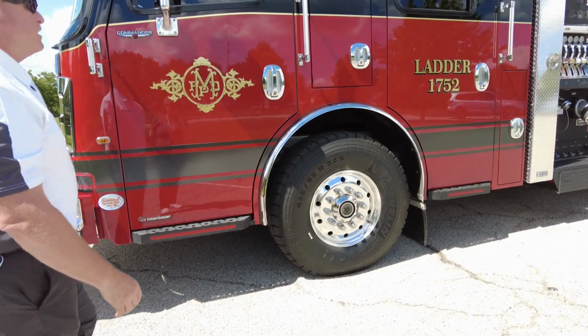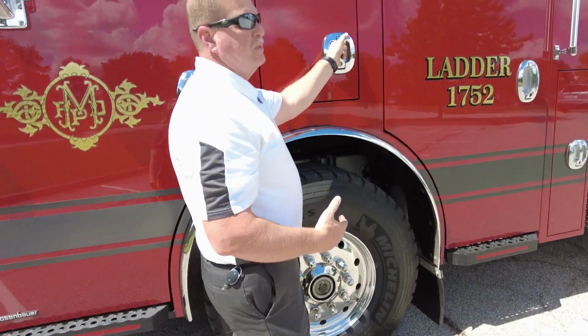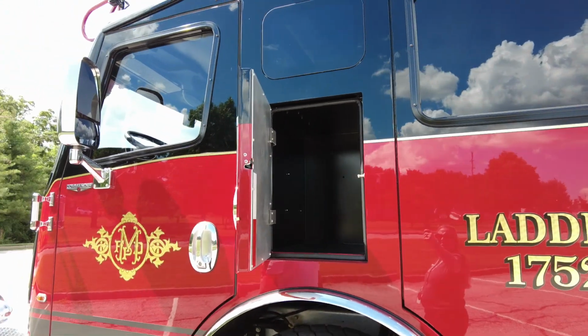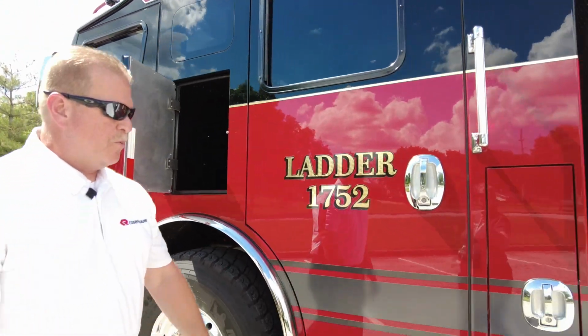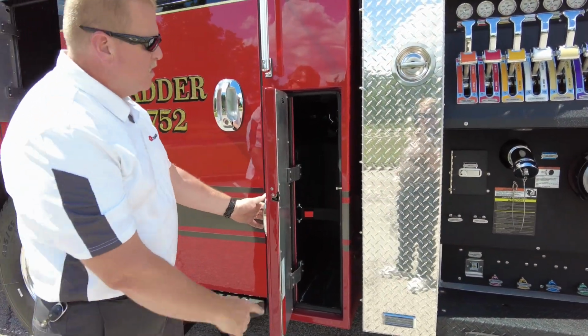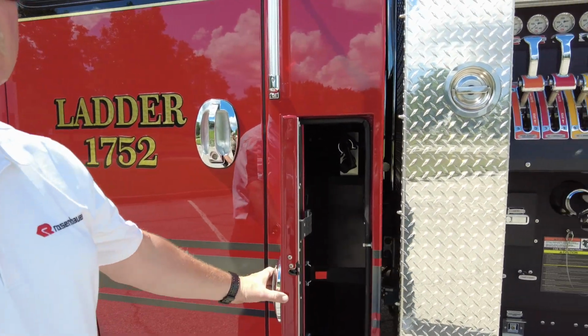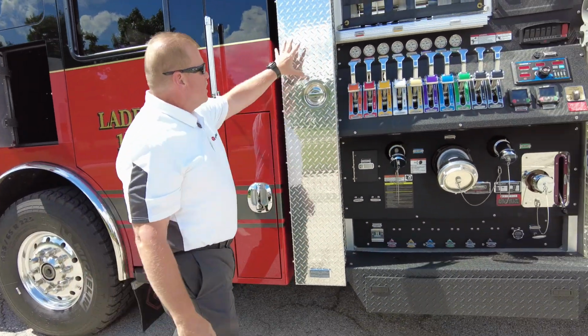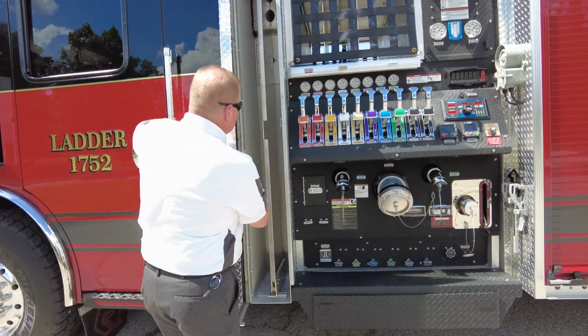The cab itself has multiple compartments also built into the exterior. This is good for the driver's gear. In the back, we also have another compartment that's really good for fire extinguishers. A water can fits in there nicely. You can also see we have some New York hooks on the top as well.